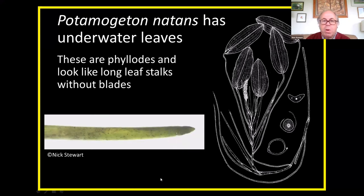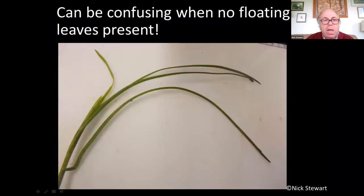If you spot them, they can be quite confusing, particularly if you have a young plant where it hasn't reached the surface and there are no floating leaves present, and you have something that looks pretty much like a narrow-leaf pondweed, except it's got very solid leaves. But these phyllodes can be quite confusing, so just need to be aware of that.